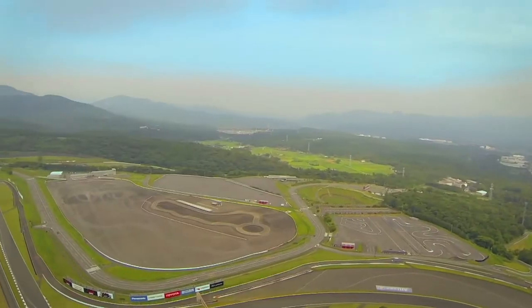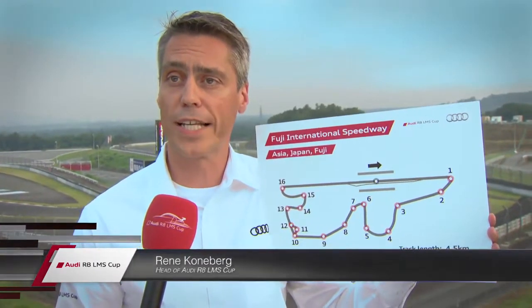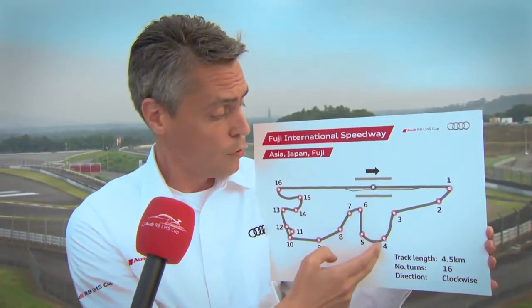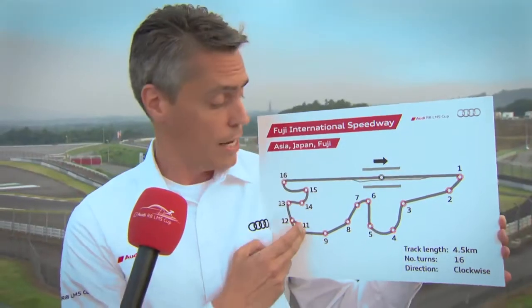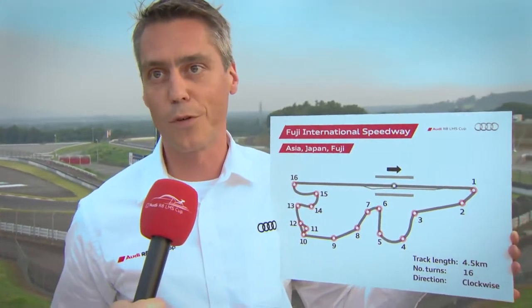This year we implemented the new push-to-pass function. That means the driver will be able to push a button and he has 50 horsepower more for 10 seconds. So during the qualifying lap, most likely they would use it here twice. They would come around the corner, use it after turn two, go around very, very quickly, use it after turn 8 and turn 9, and when they try to finish the lap as fast as possible, they would use it twice again to finish the lap and hopefully have a good qualifying lap.